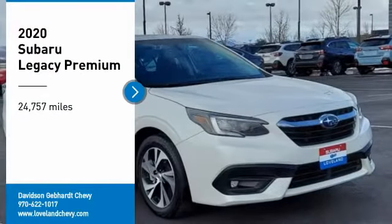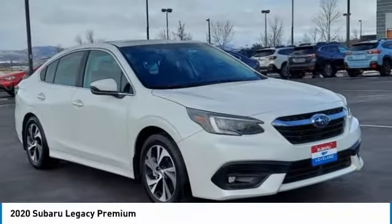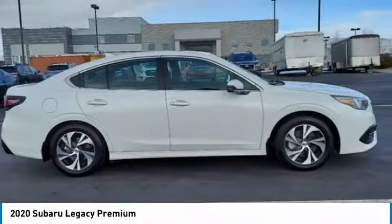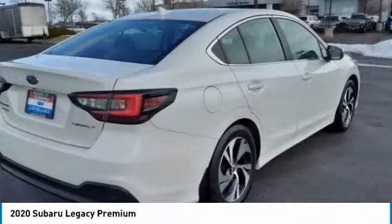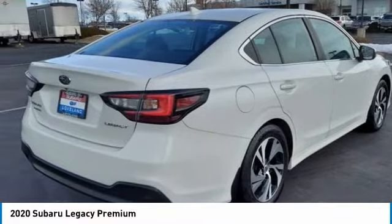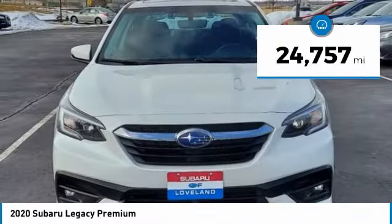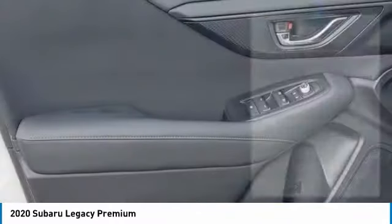Come test drive the 2020 Legacy. The Subaru Legacy offers a roomy interior and a dynamic drive you feel every second you're in the driver's seat. It's a refreshing alternative to the alternatives. This vehicle has less than 25,000 miles. Here are some of this vehicle's great options.